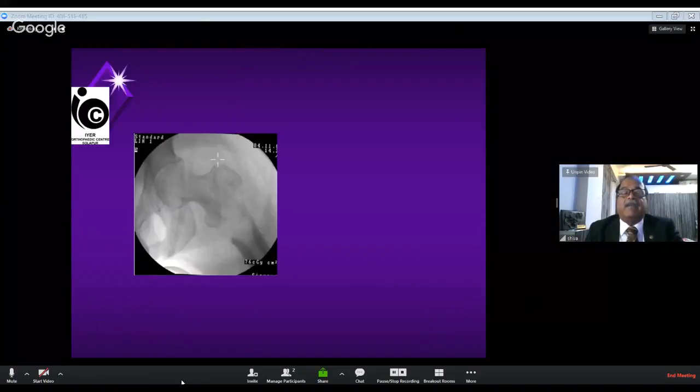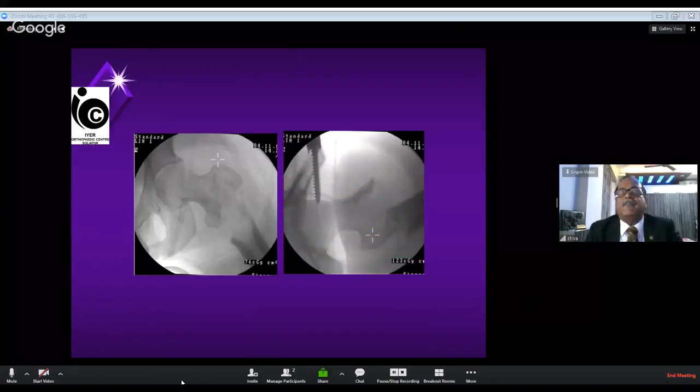Here is an example where the lesser trochanter is attached to the proximal fragment. This is very difficult to reduce, and there are too much of forces acting on the proximal fragment, and it is more common that this fragment goes in flexion like this, and this fragment requires to be pushed down.